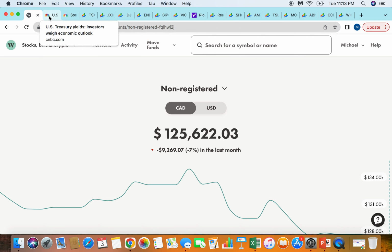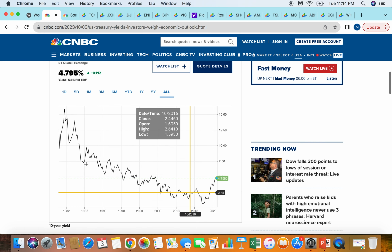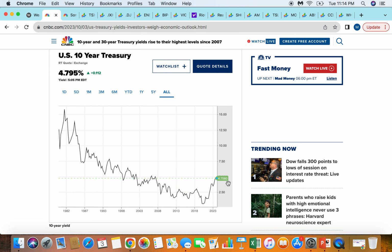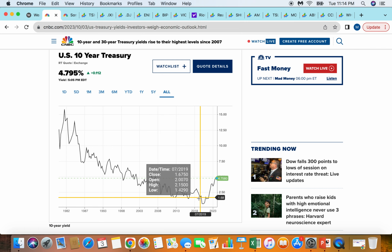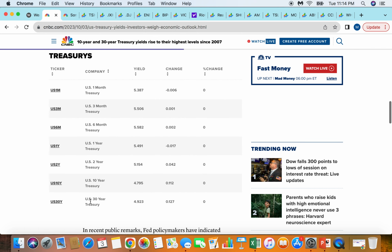So what's going on? As we look at some of the main drivers of the market right now, one of the biggest things is interest rates. You can see here the 10-year Treasury yield just rose to the highest level since 2007, up to 4.8%. We're really used to numbers like 2.2, 2.3, all the way down to under 1% during 2020. So to see it go all the way up to 4.8%, which is continual upward pressure, really shows how the market does not believe that interest rates are going down anytime soon, and if anything, there are increasing concerns that they may be rising more.